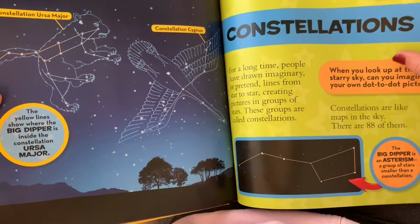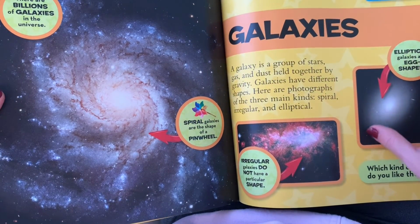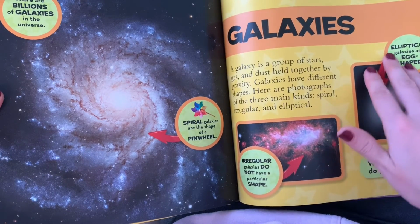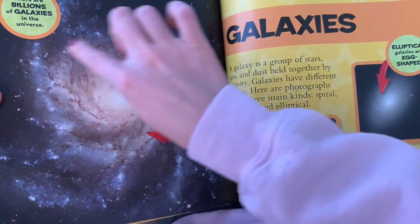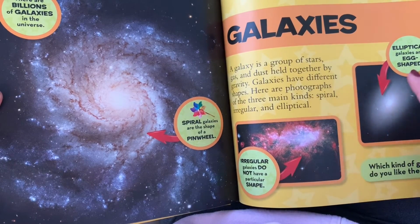Galaxies. A galaxy is a group of stars, gas and dust held together by gravity. Galaxies have different shapes. Here are photographs of the three main kinds: spiral, irregular, and elliptical. There are billions of galaxies in the universe. Spiral galaxies are the shape of a pinwheel. Irregular galaxies do not have particular shapes. Elliptical galaxies are egg-shaped.